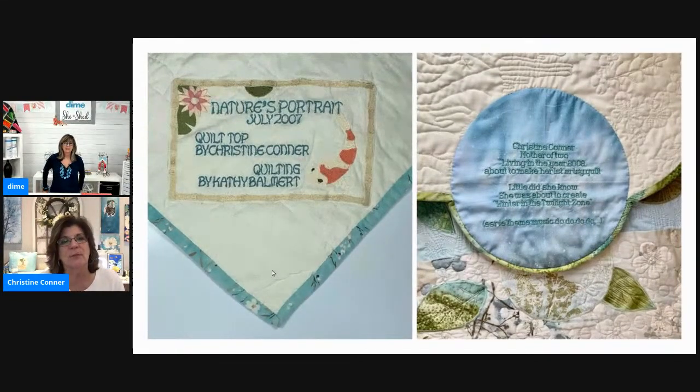But one thing I do want to point out is that it was done with rayon thread, so the colors have faded over the years and through the washings. And I don't even think my software back then allowed me to edit lettering. Today it all does. But you can see where it says Quilt Top by Christine. I would have loved a little more space between the "by" and "Christine." Sure. Labels add such character to a quilt. I don't know why I've stopped doing them, because as I was pulling these out, I was thinking, it's fun to put a label on.